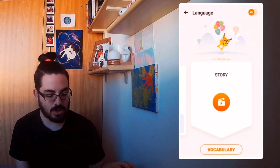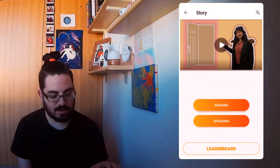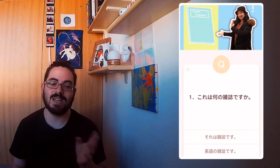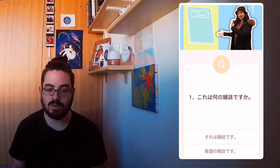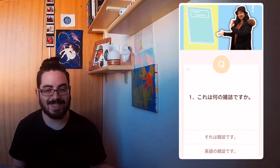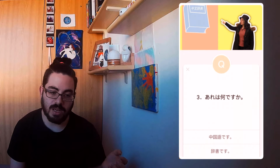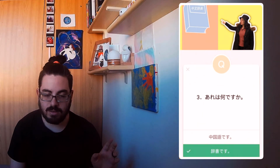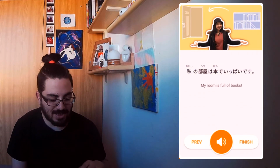Okay, so that's all there is on this section. Let's continue with the story. Nanno is another thing that it didn't say there. It means like which one? What is? No, I don't really remember. Oh, this is just saying Chugokugo desu. Whereas this is jisho desu. It is a dictionary, it's not a Chinese.